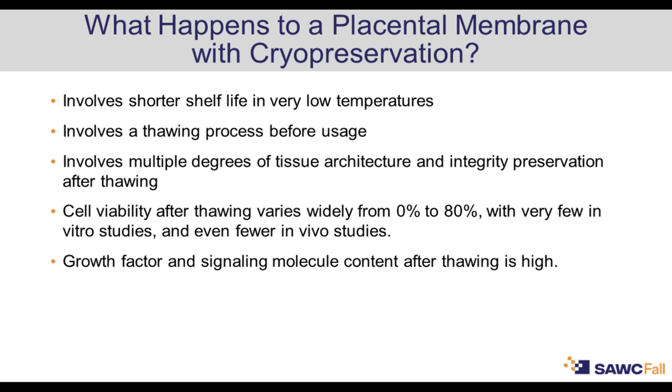It's a process, although. And when it comes down to the molecular level, it involves multiple degrees of tissue architecture destruction, and something that is touchy here. Well, let's say we thaw the product. Do we have any viable cells?